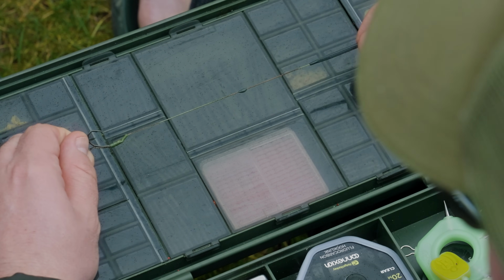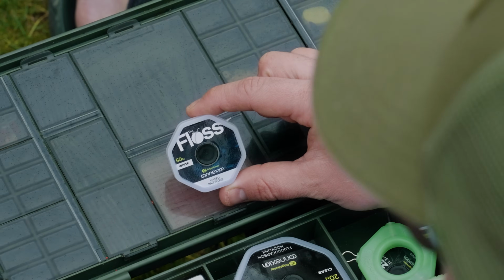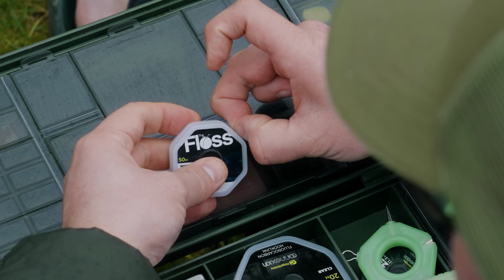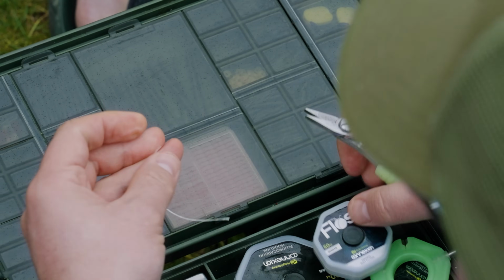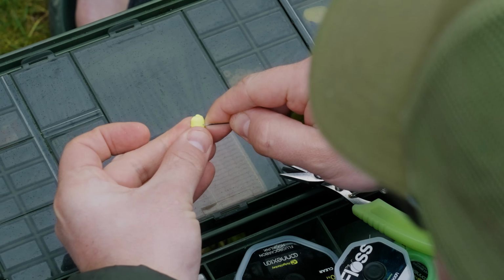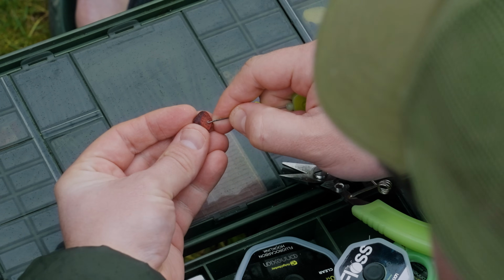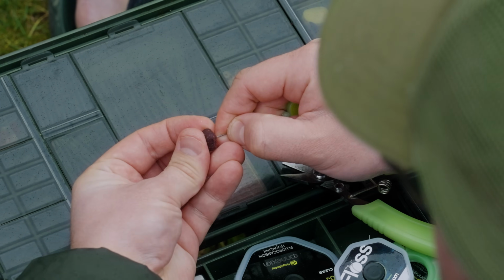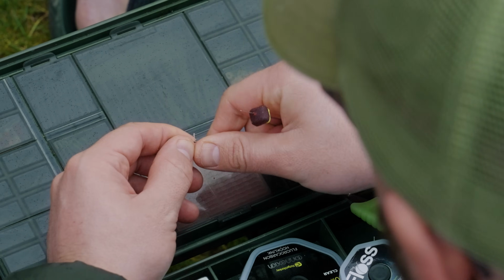So the last thing we've got to do now is add the hook bait, and as I've already mentioned during this session, using the link bottom bait quads and a yellow link pop-up quad. So the first thing I'm going to do is take some of our floss. You don't need loads. I'm then going to take one of our splicing needles, and I'm going to pierce the top of the yellow quad first, then into the bottom bait to make a small little snowman, double it over in itself, and then carefully slide on our little hook bait.